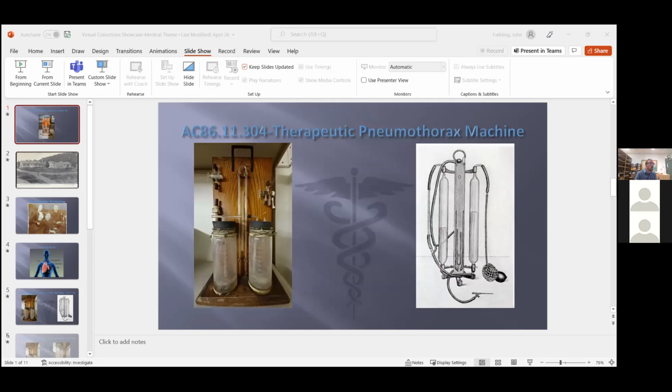So why was pneumothorax used? Well, therapeutic pneumothorax was used to treat the most advanced cases of tuberculosis. Treat, not cure. So therefore it was therapeutic.